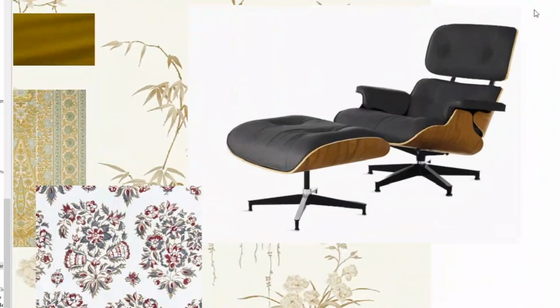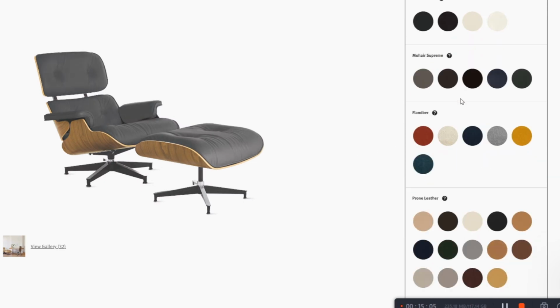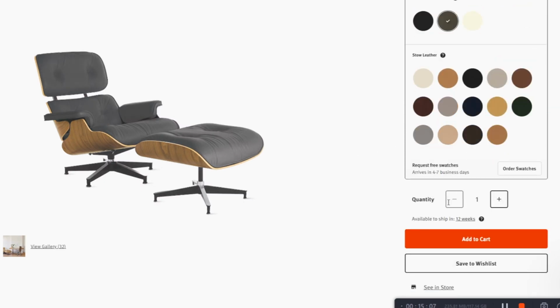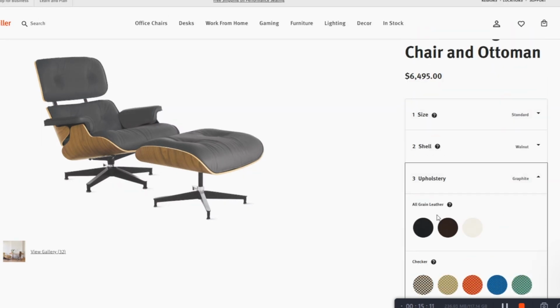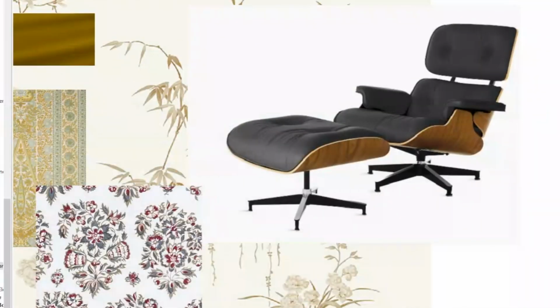This is the Eames chair, which I just love. I'm not sure exactly what leather we're going to pick, but you can see it comes in lots of different leather colors. I think there's over 100, and you can pick the color of the wood. So we're going to be working on this piece, but it's just an absolute classic and really pretty.